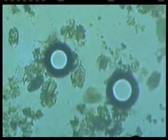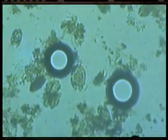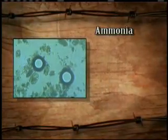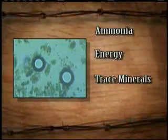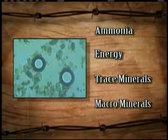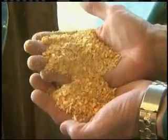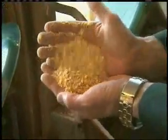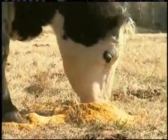How we feed the rumen bacteria that actually digest the forage. And those rumen bacteria really have a need for 4 different things. They have a need for ammonia, they have a need for energy, they have a need for trace minerals, and they have a need for macrominerals. And they need those 24 hours a day, 7 days a week. And so the more we can provide a more uniform platform of nutrition for those bacteria within the rumen, the more we can enhance overall forage intake.